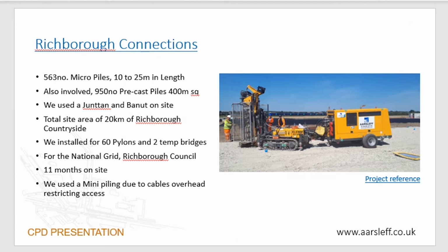The actual site itself is down near Richborough. It was to install engineered pile solutions for 60 pylons and 2 temporary bridges. Quite a difficult project to deliver, just the physical constraints being quite remote, logistical operations in terms of getting materials to the point of use for the rigs. Quite a long project for us, 11 months. And we used the Clem 702 for the mini piles due to overhead cables. Obviously, a restriction from the provider in terms of maximum height and arcing radius on the cables.